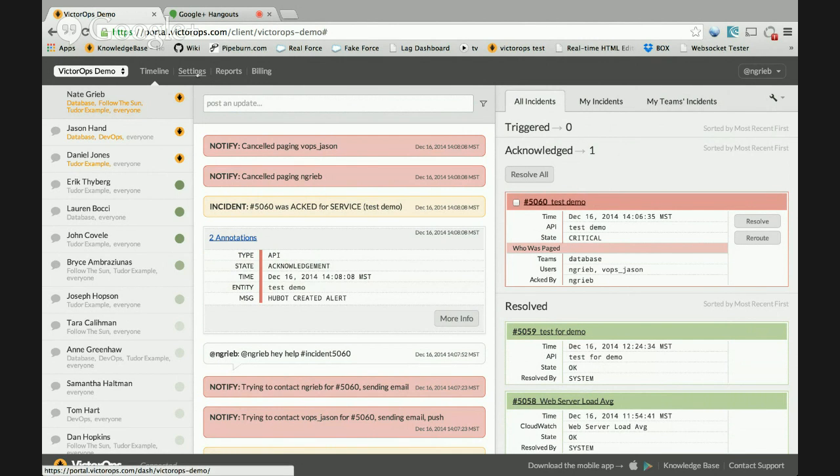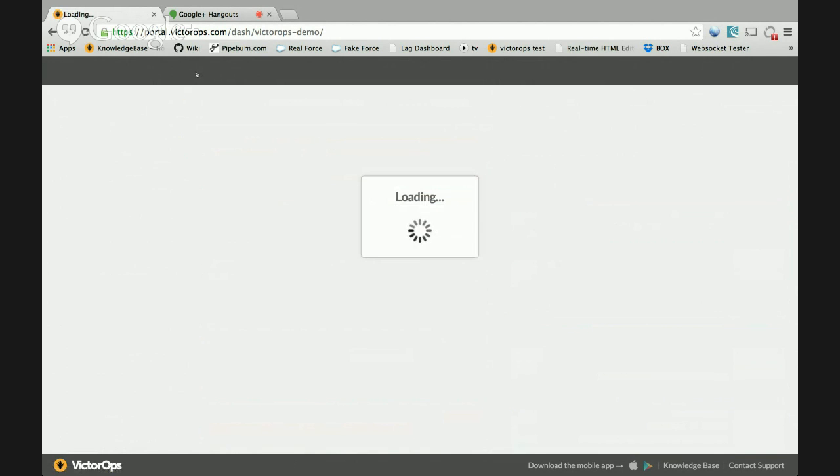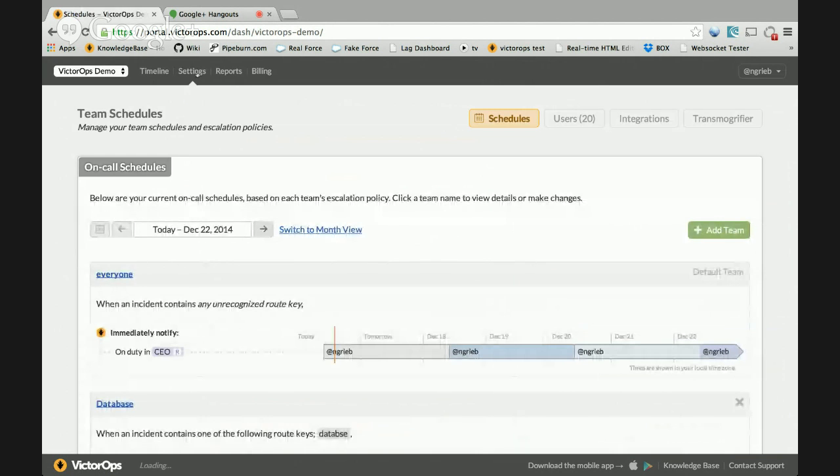Moving on to the administrative side of things, this is only available in the UI. Everything past that main timeline is now only in the web UI, but every bit of functionality we just showed you is available in the mobile app. I'm going to pass it back over to Eric here, who will touch on the different scheduling options in VictorOps.